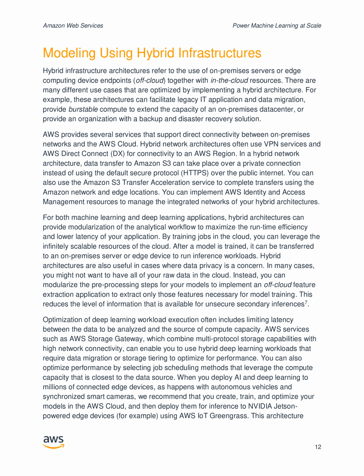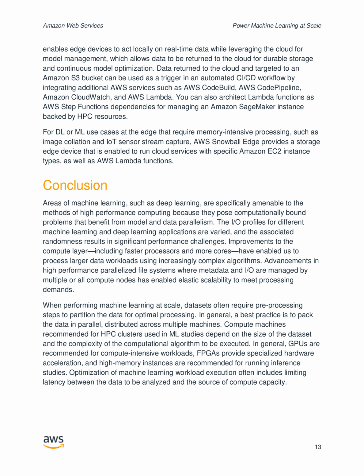When you deploy AI and deep learning to millions of connected edge devices, as happens with autonomous vehicles and synchronized smart cameras, we recommend that you create, train, and optimize your models in the AWS cloud, and then deploy them for inference to NVIDIA Jetson-powered edge devices, for example, using AWS IoT Greengrass. This architecture enables edge devices to act locally on real-time data while leveraging the cloud for model management, which allows data to be returned to the cloud for durable storage and continuous model optimization.